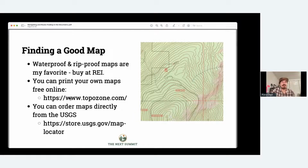In terms of where to get a good map specifically, I really recommend getting not something you just print out yourself, but actually buying a professional waterproof and rip-proof map. These are my favorites. You can buy them at REI or at most major outdoor suppliers, but they're just far more long-lasting than something you print out yourself. Obviously, things get wet when you're outside. Things can get stuck in the rain or fall into a creek. And so having something waterproof and also rip-proof means it's probably going to last you a lot longer, and it'll be there when you need it.